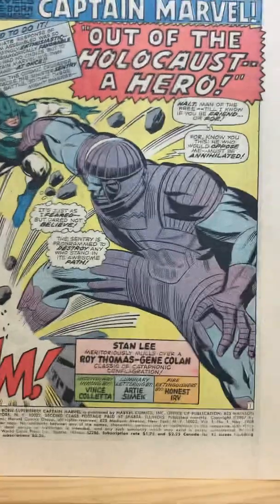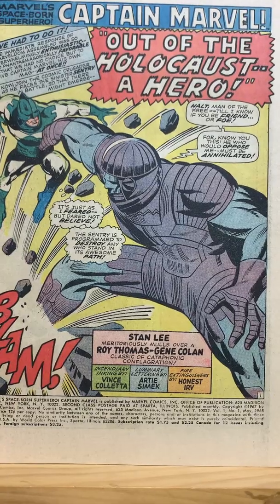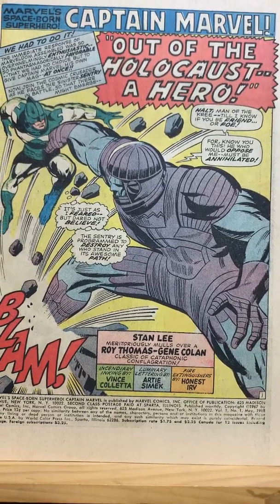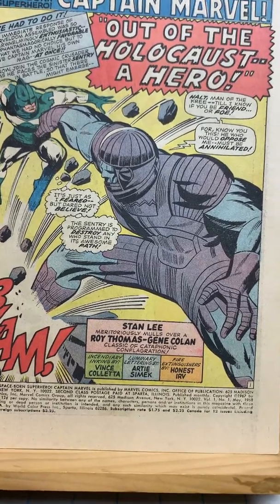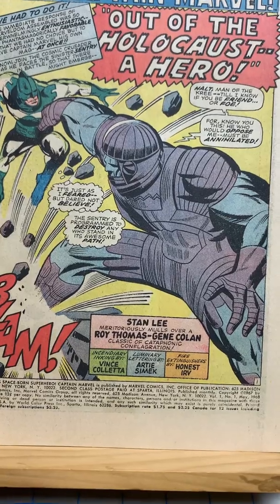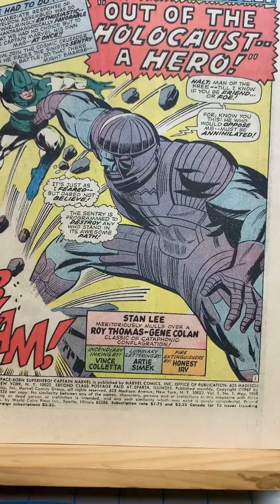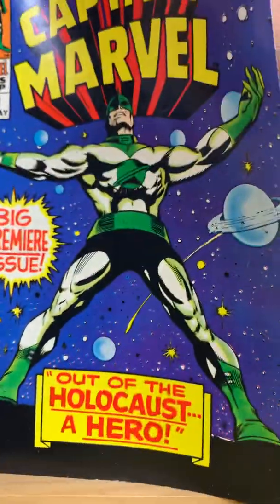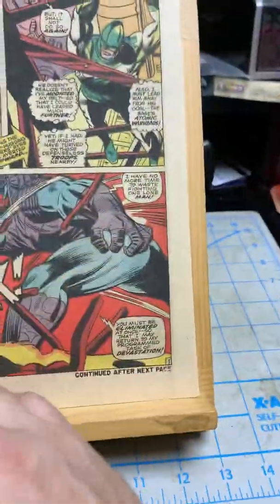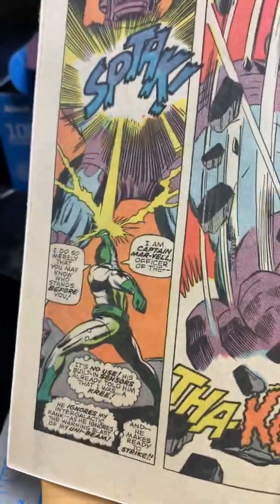So here we have a Kree Sentry. I think they showed one in the Captain Marvel movie, or one of the Marvel movies. I think they showed a flash of a Sentry robot, but these are super powerful. The Fantastic Four first encountered a Kree Sentry robot a couple of years earlier and battled it to a standstill, and that just established the power of the Kree. The Kree are supposed to be the most scientifically advanced race in the Marvel universe, and here we have Captain Marvel battling him. I love Gene Colan's artwork.